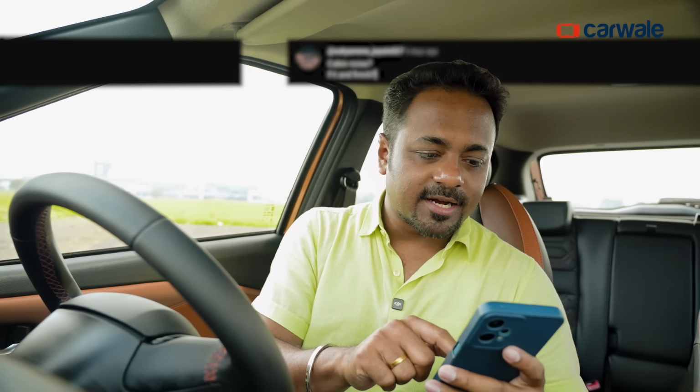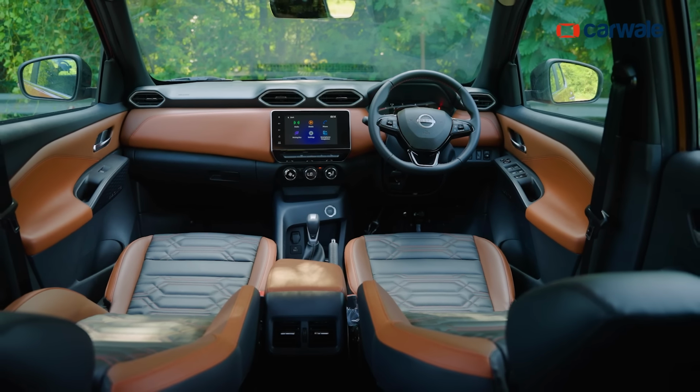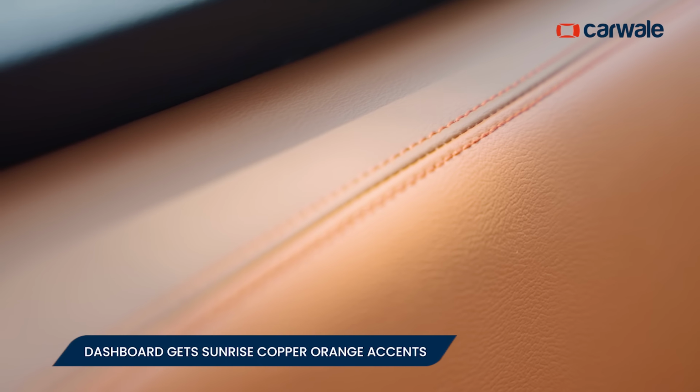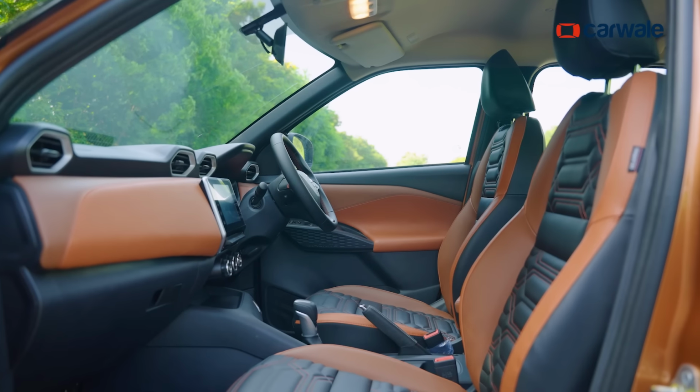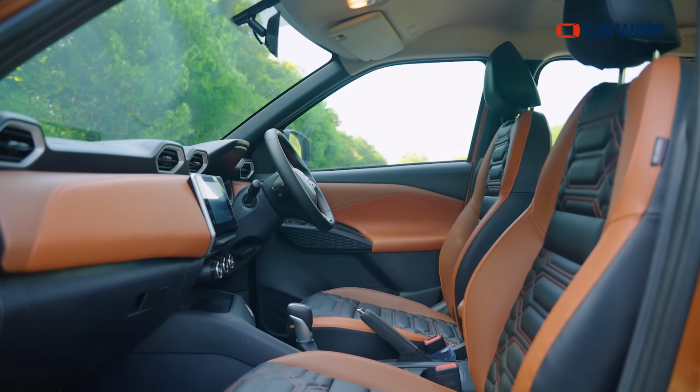Now for the changes inside. Satyamev Jayate has asked, how's the fit and finish? Well, there's not a huge improvement and the quality of material still feels satisfactory more than premium. Also, these orange accents are not something up to my liking, but then they do have an upscale vibe.